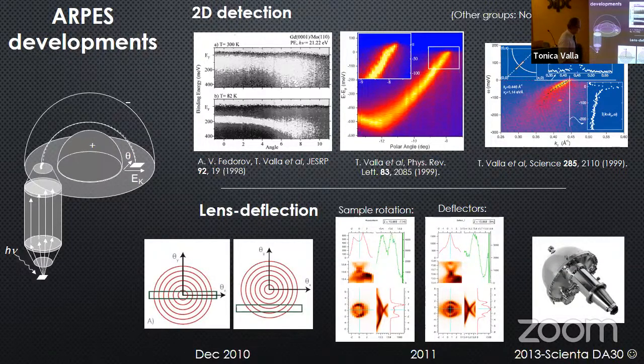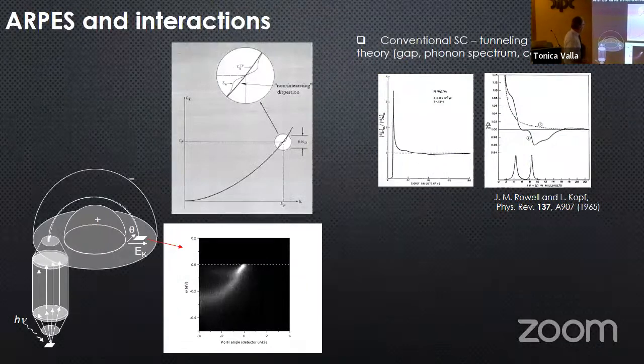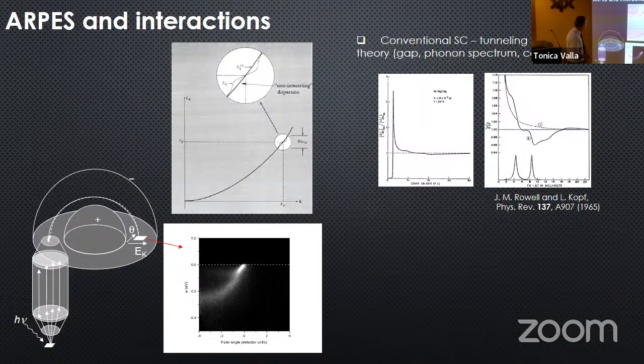This is one sample. And you can see that when you rotate, you get from one flake to another. So it's a messy situation. But when you sit on the same sample without rotating, and you do deflection, you can produce the same map, and it's much cleaner. Okay, so now photoemission is at the state where it can attack some serious problems.